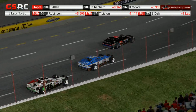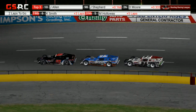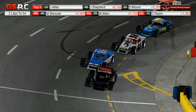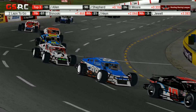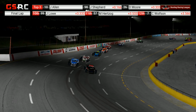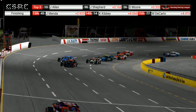J.R. Shepard still digging. Again, it's all about Justin Allen and how well he's covered off the bottom. And maybe not as good that time. JR thinks about going to the inside. He's got nothing. Here we go. Out of 4. 1 to go at the line. Justin Allen here at Lanier. Justin Allen going for the win down the backstretch. Nothing to worry about in front of him. Everything behind him. He's got to worry coming out of 4, and he's got it.